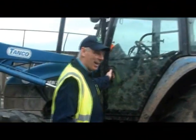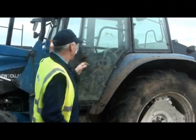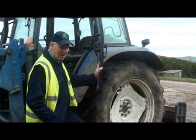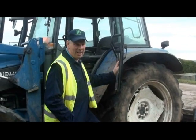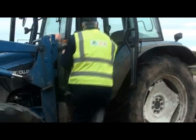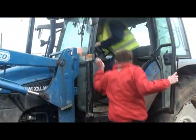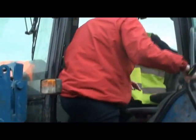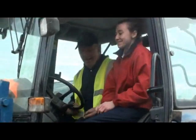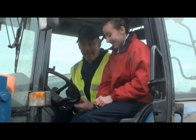So I'm going to get some help from Melissa just to prove or to show that if someone is travelling on this tractor, that there's a seat for her. So Melissa has volunteered. So just wait and take it. You sit up. So as you can see, Melissa is safely sitting in a seat.